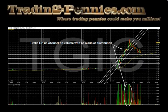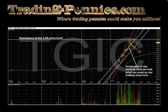Triad Guaranty Inc. broke out of the consolidation to the upside, and in so doing, the upper boundary of the 60-degree up channel. With this, we drew an even steeper channel based on the lows of the current breakout. This is represented in magenta. We used the upper boundary as a point in which we would exit the bulk of the remainder of our position, holding on to all but a very small portion, and the lower boundary as our trailing stop loss point.